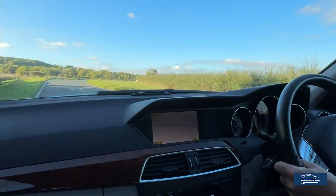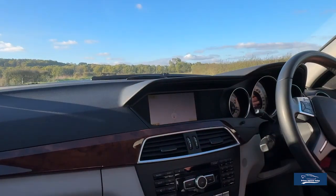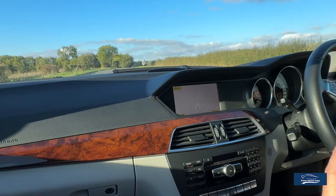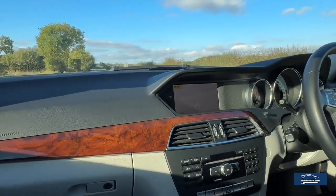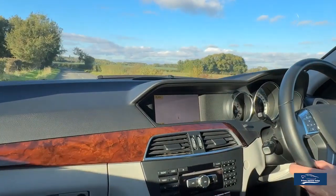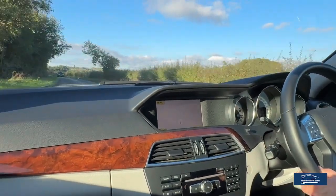It's the Edition 125, as I said, so you've got sat nav, auto-dimming exterior mirrors, power fold mirrors, front and rear sensors. Really, really nice spec. It drives lovely, no warning lights up on it, smooth as silk, as you would expect from a Mercedes.